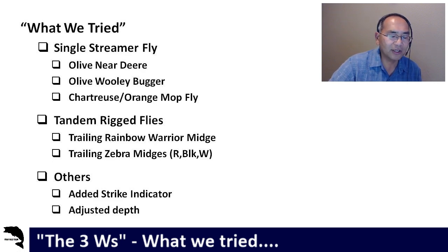We did have to add that strike indicator. If we were working downstream, dropping that fly, it was actually better to fish it without the strike indicator, because we could actually see our fly sink to the location we were looking for. Later on, we were fishing cross river at the classic 45 degree upstream cast, and I just couldn't do it without the indicator to keep it in the money zone where they were hanging out. The strike indicator allowed us the flexibility to cast cross river and start working that transition zone between fast and slow water.